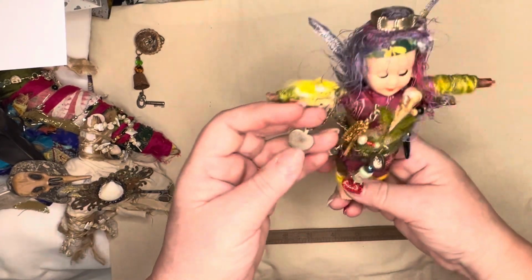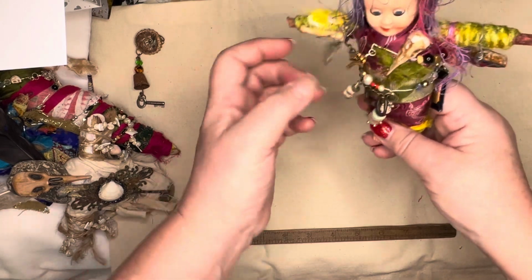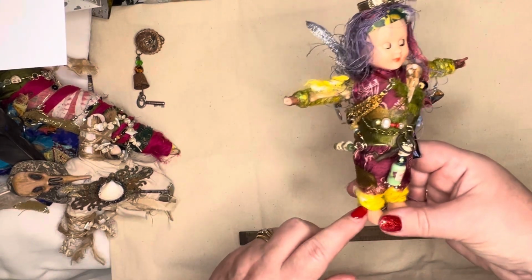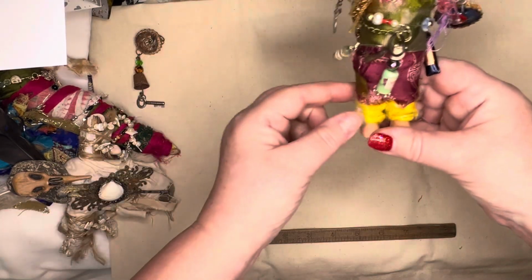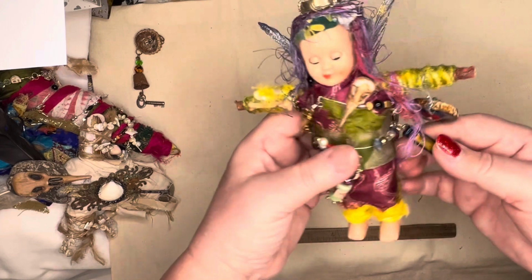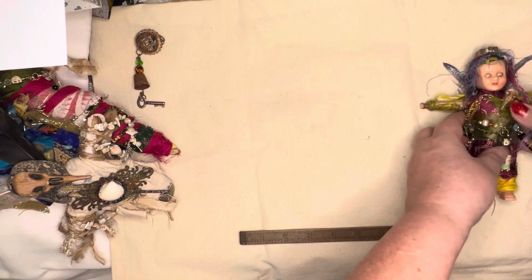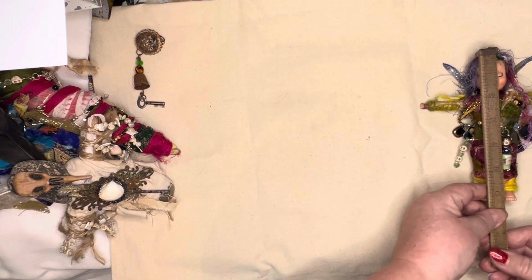So that's one, and all 4 of these are going into my Etsy shop, so I'll put links below. She's got layers of sari silk and natural silk thread that I've wound around the arms and the legs. And then all these dangly bits, apart from little skull heads there, these are all vintage charms, and I made that from a rusty bottle cap. So that is Poppet. Oh, let's see how tall she is. She's approximately 6.5 inches tall.